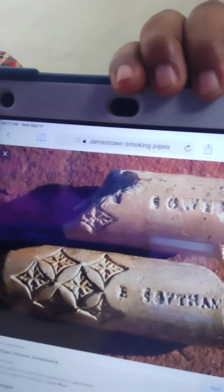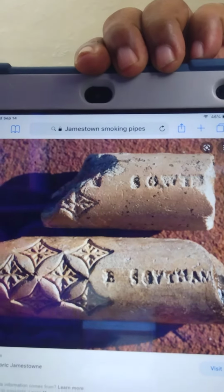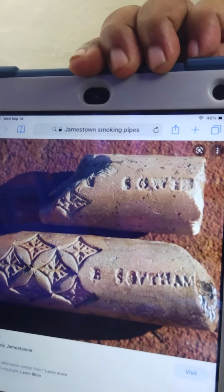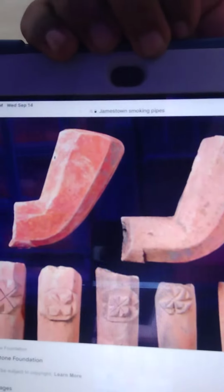These are some of the designs on them. It's interesting, right? It's like a cross. 1, 2, 3, 4, 5, 6 stars. Diamond shape. Interesting. I wonder what kind of tools he used. Look at this one. Isn't that interesting? They had a good sense of how to build them. Yeah, reddish hue from the clay from Virginia. Nice.